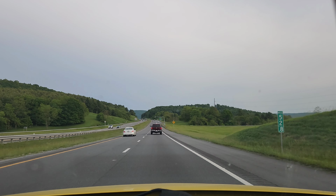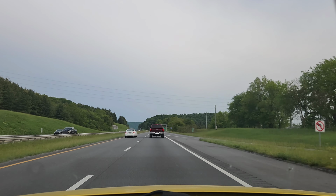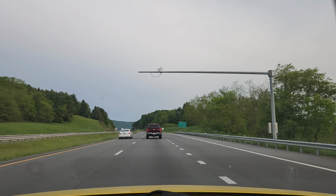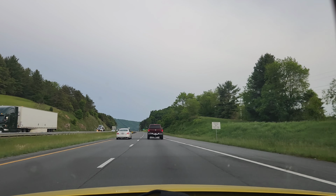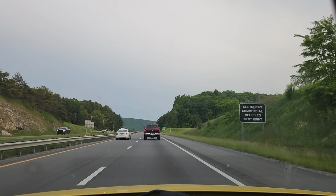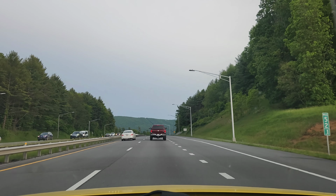Approaching the Big Walker Mountain Tunnel now. Just up ahead here. You can get some pretty stunning views out here in Virginia in the mountains like this. Very nice, relaxing, peaceful drive when there's not a whole lot of traffic on the road. And thankfully for a Friday evening at 7:30, it's not too busy, even for a holiday weekend, as it's Memorial Day weekend when I'm filming this.